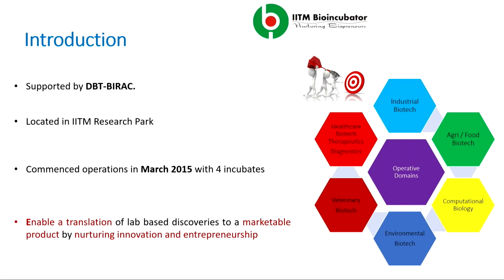There are various domains to which we are currently catering to. We have agri-biotech companies, we have industrial biotech, that's our forte, industrial biotechnology. Then we also have companies in the computational biology domain. We have some pass outs in the veterinary domain. We have environmental biotech startups and also therapeutics and diagnostics.